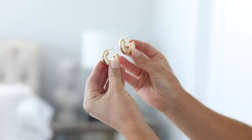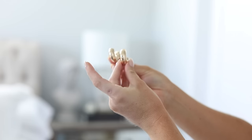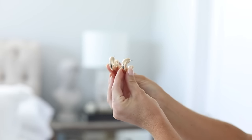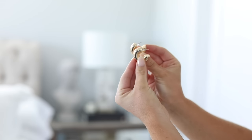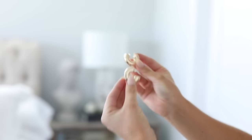I'm gonna come in closer and show you guys these earrings. Look at these. They are so good. I love them so much. They're just so good. Love them.